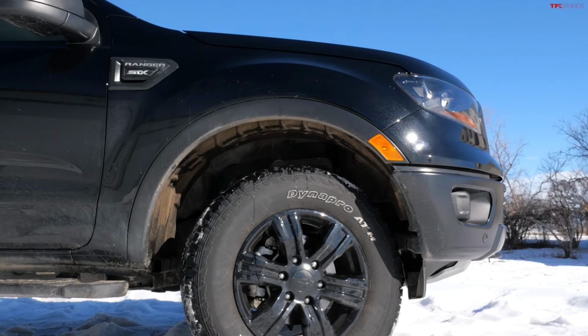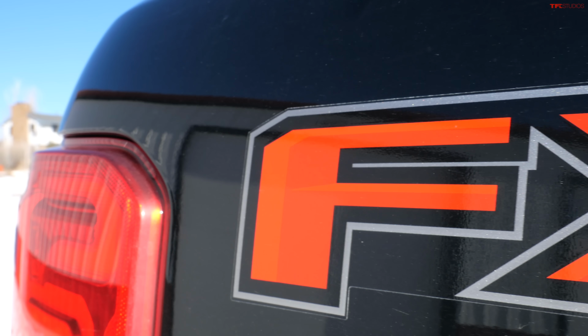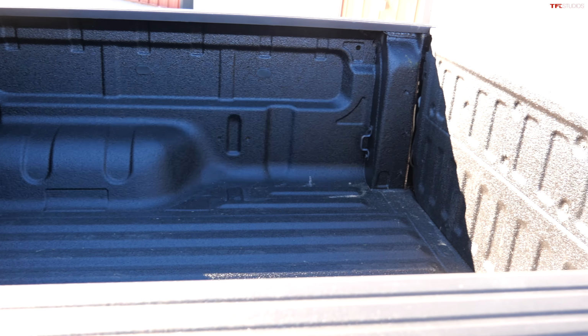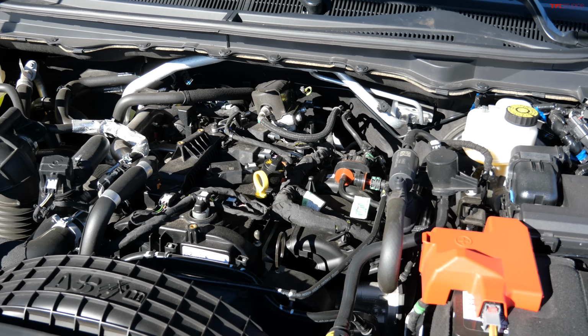The truck you see here is a 2019 Ford Ranger Crew Cab FX4, 4x4. What does it mean? Well, it has a 5-foot bed. Of course, it has a pretty capable four-wheel drive system, and it has a turbocharged inline 4-cylinder engine and a 10-speed auto, the only powertrain available in the Ford Ranger in the US.